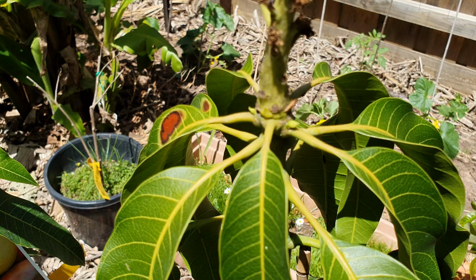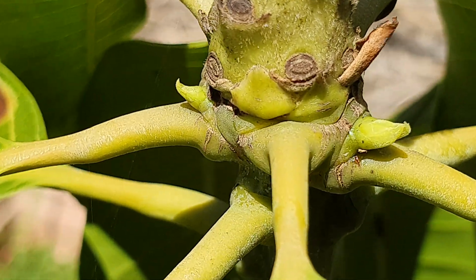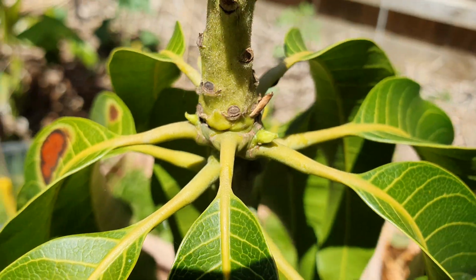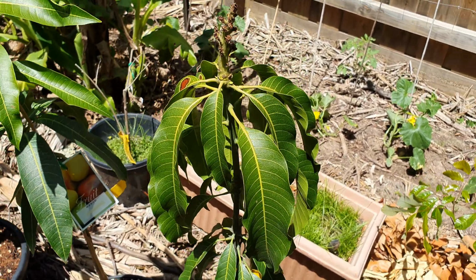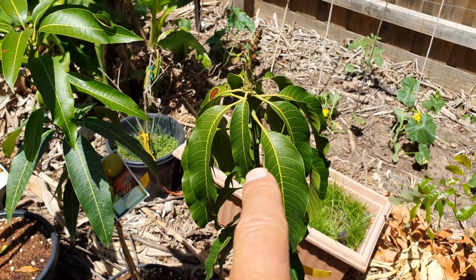But thankfully in the last week there is signs of life. Hang on. Right there. See those 2 guys? That's a sign that all is well. Yeah, and this is the Nam Dok Mai. I lost the Nam Dok Mai, and this is the only one I got left. I had 2, now there's 1.